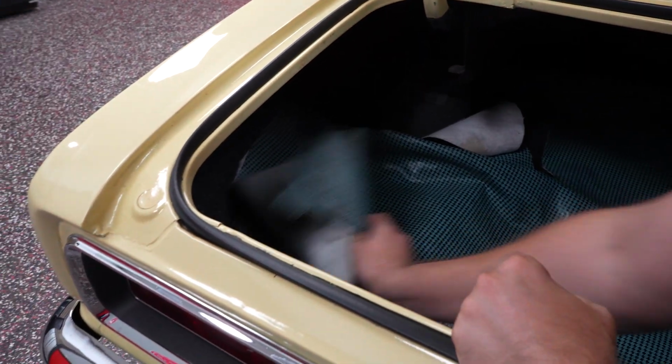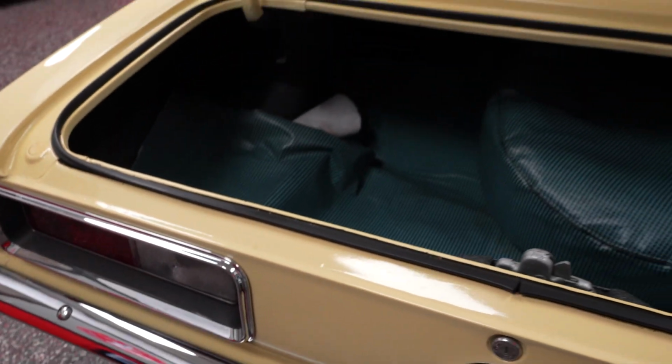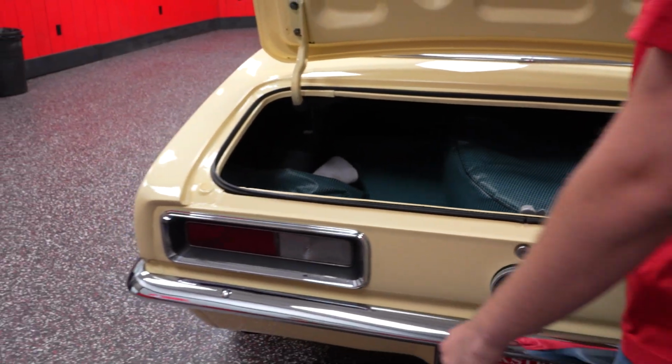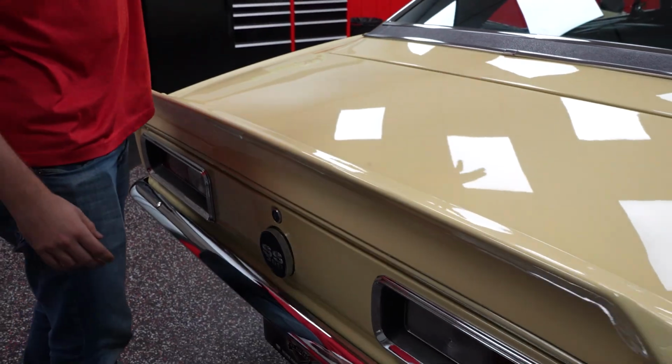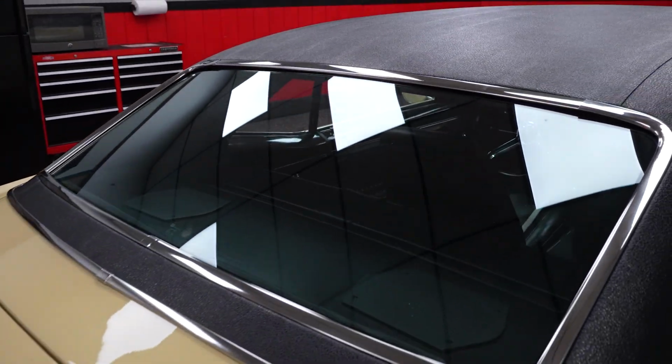You do have a spare tire. Then underneath, fold it over here. So it's in real good shape there. Floors are solid, we show that later on. Trunk's solid. Beautiful car. All your weather stripping is in good shape. And then take a look on top, the rear glass. Looks brand new.